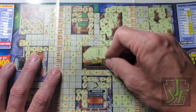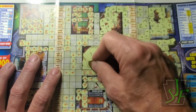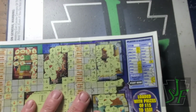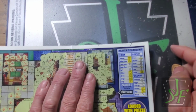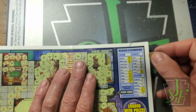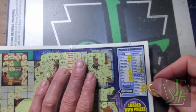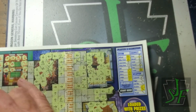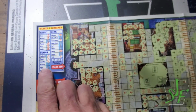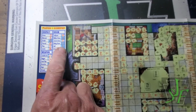It was done in the hall with a dagger by Colonel Mustard. We got him crossed off, so that didn't. Hall. Got it. And it was done with the dagger, which of course we also have crossed off. Same over here. Hall. I don't remember doing the hall. So we got the hall here uncovered.